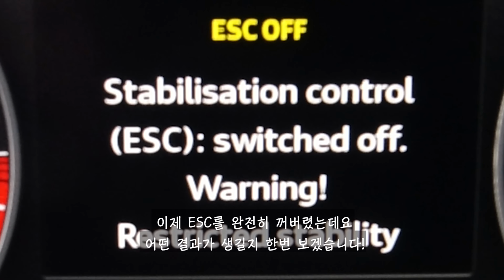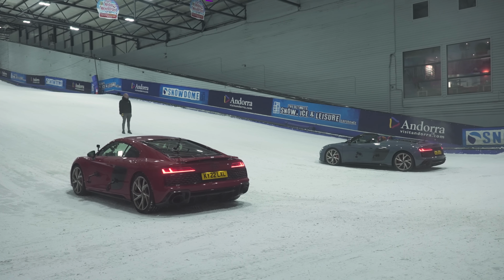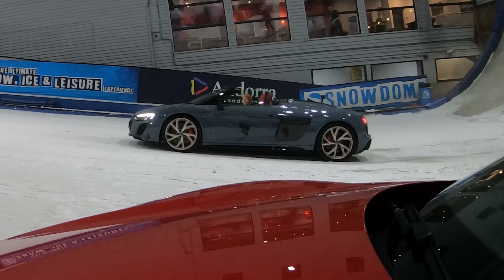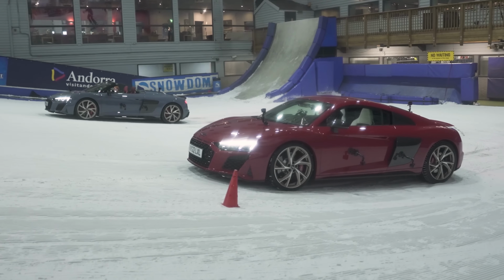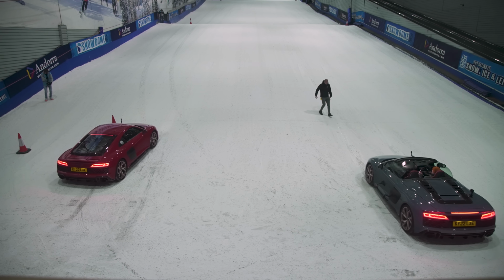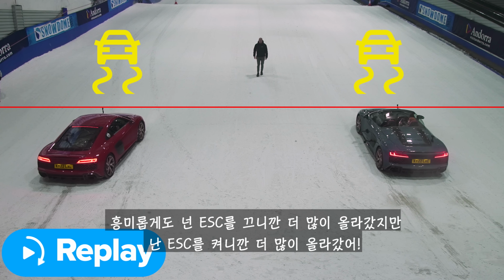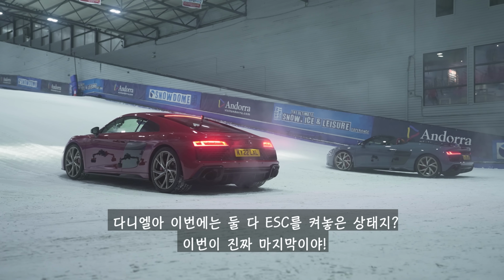That's stability control all the way off. Let's see what happens now. 3, 2, 1. Oh no, I've lost it. Will he come back down? Well, Daniel, it seemed that you only went as high that time as I did with the stability control on. Interestingly, you did better with stability control off and I did better with it on, and our best was the same.